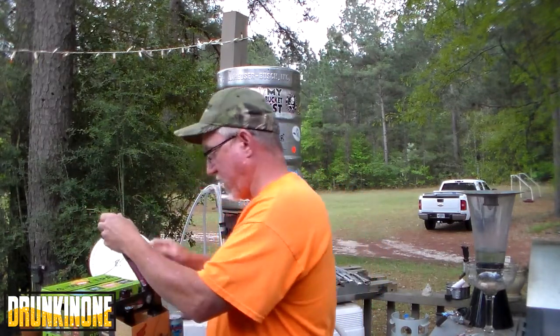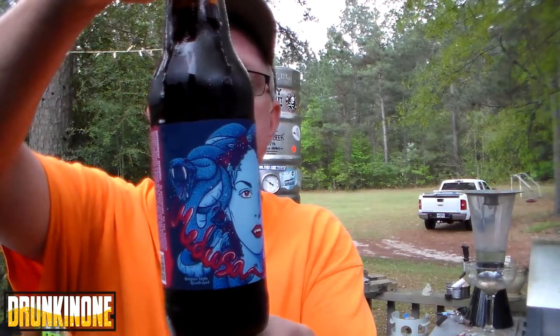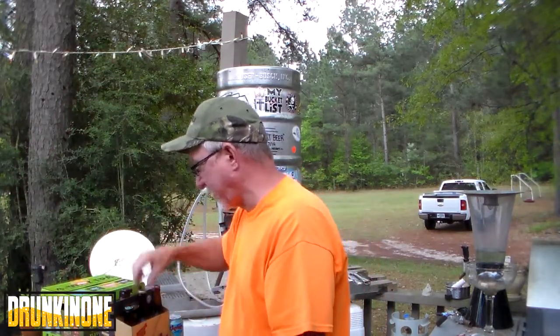Nevertheless, can move along. Another cool label. Those guys, they're rocking on their labels. I like that one. I like the blue color to it. Pretty awesome. This is a 10.5% called Medusa, and I can't wait to get into it. It's a Belgium style quadruple. Oh my Jesus. Okay, so yeah, those I found at the market, like I said, and I thought they were awesome.